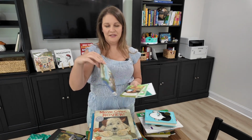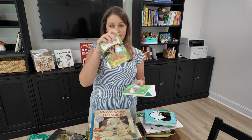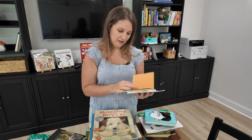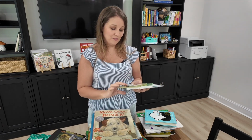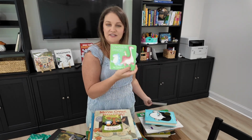Dingoes at Dinner Time. I got that. This is a hardback. That's really nice. Goldilocks and the Three Bears. I thought this one was going to be bigger, but that's okay. This one's actually a really good one for us to take when we travel because it's tiny. And then the Dinosaur Dance. Once again, my two-year-old loves dinosaurs.